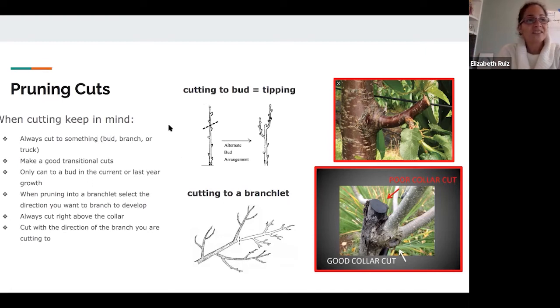Or if your branch has a diameter of a coin or something like that, then in that case, you don't want to cut to a bud. So you only cut to a bud in the current or last year growth. Why? Because you want to do good transitional cuts. This is a principle that you don't get as a grower, but you get it in bonsai pruning and Japanese pruning. That principle is actually pretty useful, because it is gonna make your tree react in the way that you want, and you are able to control your tree.